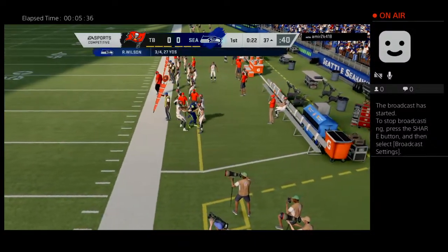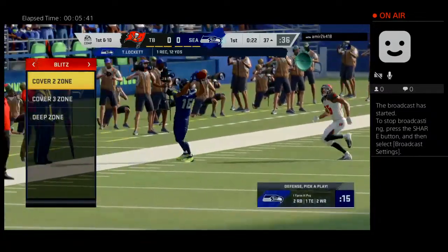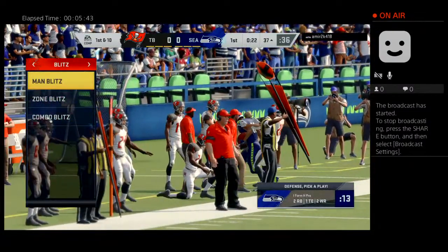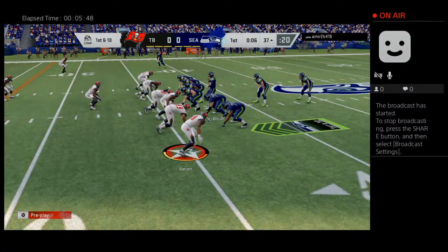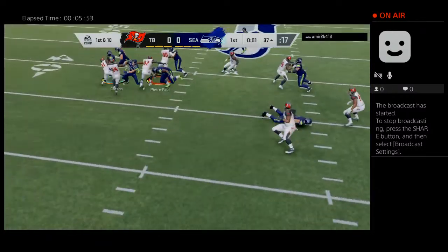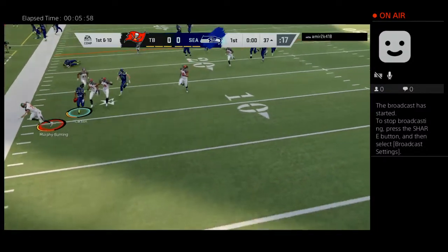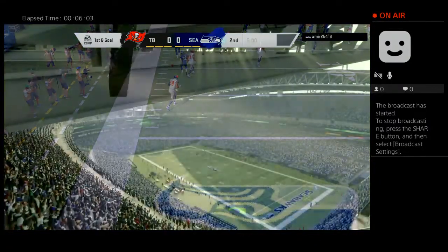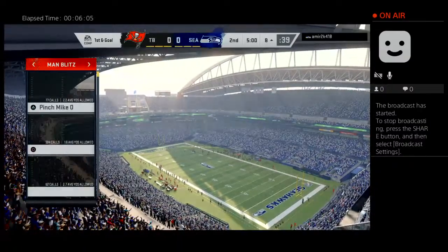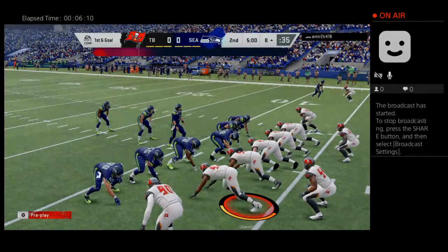This throw complete. Wilson finding Lockett. And he's going to be out of bounds, but not before he takes it inside the 40. It's a gain of 12, 1st down Seahawks. Line of scrimmage, the 37 on 1st and 10. This is the Oklahoma State alum, Chris Carson. Oh, he breaks a tackle, and he's got an alley. And he's finally taken down, and it's a big gain there on what will turn out to be the final play of this first quarter. We're scoreless after 1.